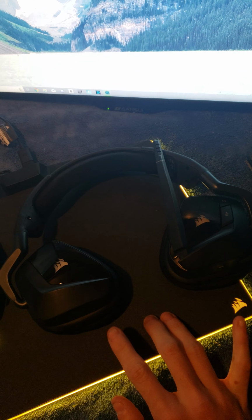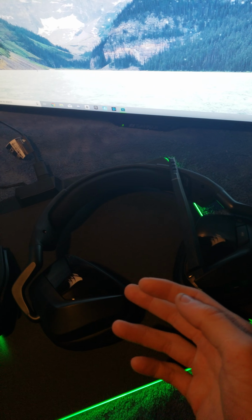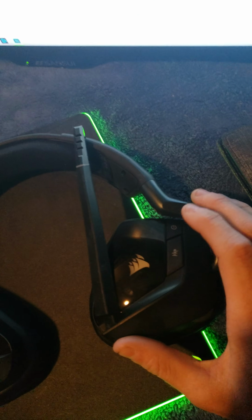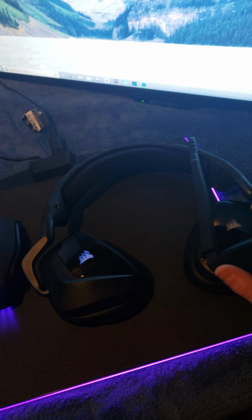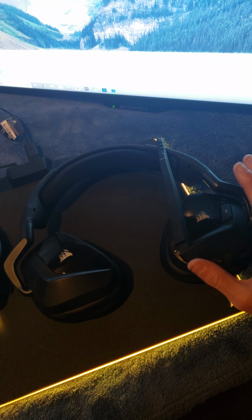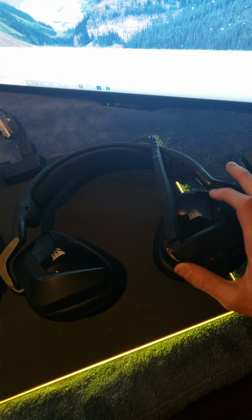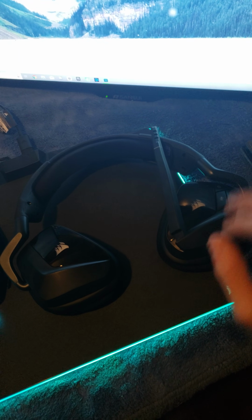It'll charge, and everything works fine when it's plugged in, but it won't turn on normally. So I'll show you here. I'll hold down the power button and nothing happens, but if you notice, there's a blue light there that turns on, and if I let go, the light turns off. Anytime I press the button, that light just turns on, and I don't know why that happens.